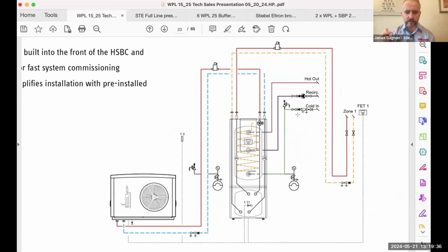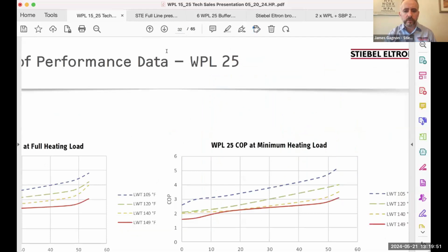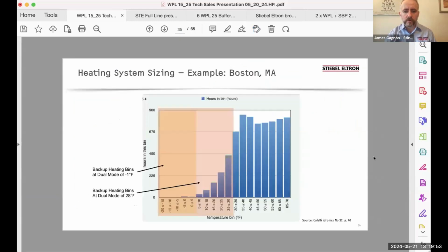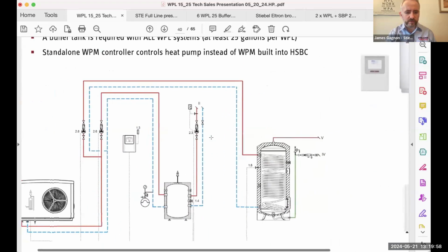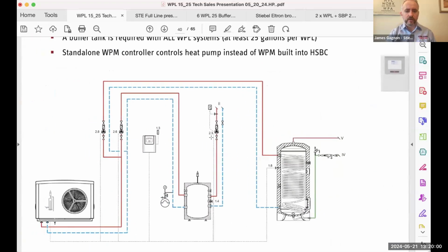They call it a three-way valve, right? Diverter valve. And it's like two circuits within the HSBC. It looks something like this. Two different pumps.